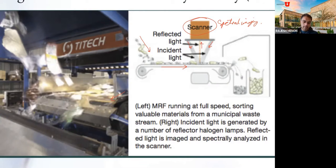And here you can see an air jet coming in and blowing the bottle into this container, whereas the other materials fall into this container. So it's a very simple example of a two-class sorting. And of course, all of this air jet is controlled by a machine learning algorithm, which is fed by the spectral imager, right? So that's how it works.